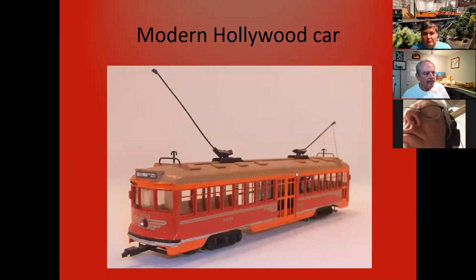Here's a model. There was a couple variations of this model. This was the more modern version that had this skirting added. The earlier version, we don't see it here. Earlier version didn't have as much skirting, didn't have the fancy stripes on the paint scheme either. It was just a one color and different color on the roof.